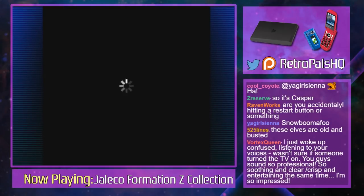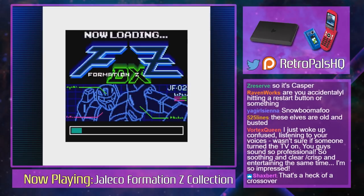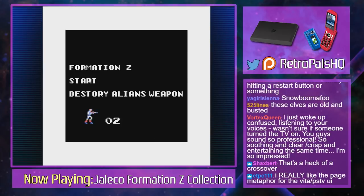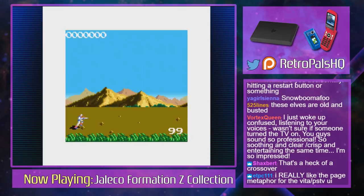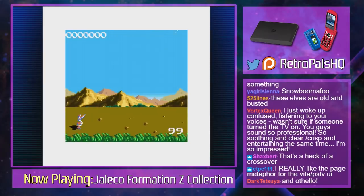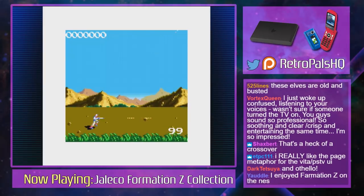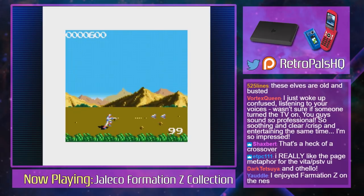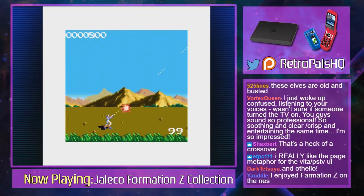Formation Z, another very early arcade and Famicom game. This was a horizontally scrolling shooter where you could change between a ship and a robot, as was the style at the time. We've mentioned before that that was a very common theme for games. Even had a pretty Transformers-like theme song there. And yeah, this is not an improvement. This is the original game.